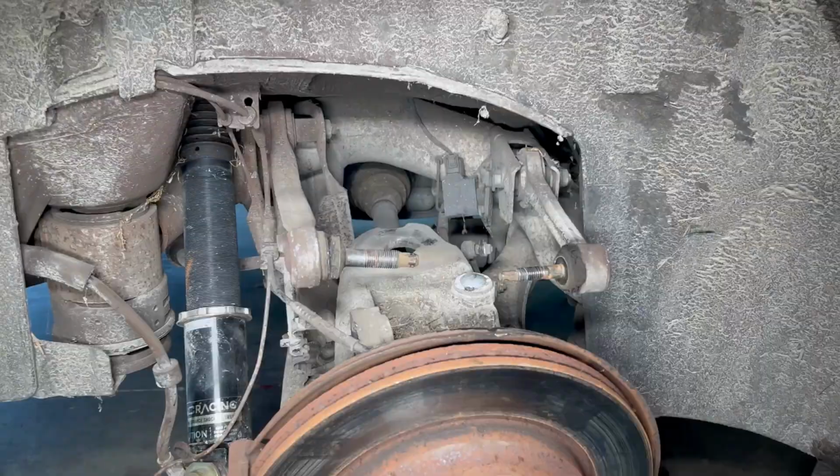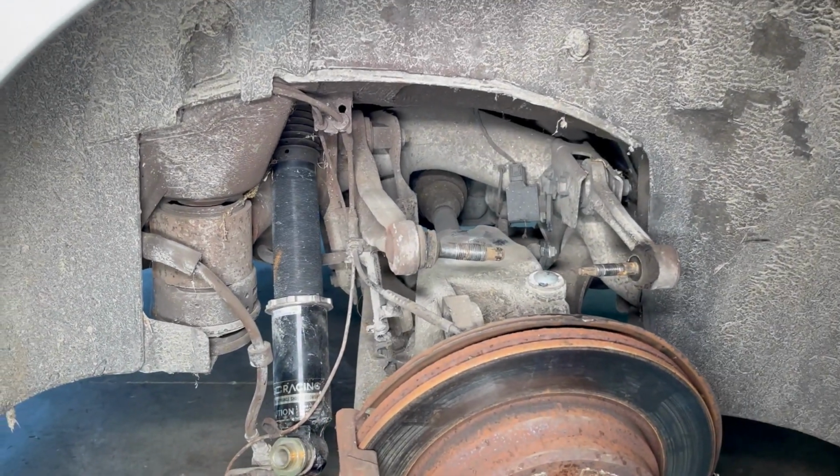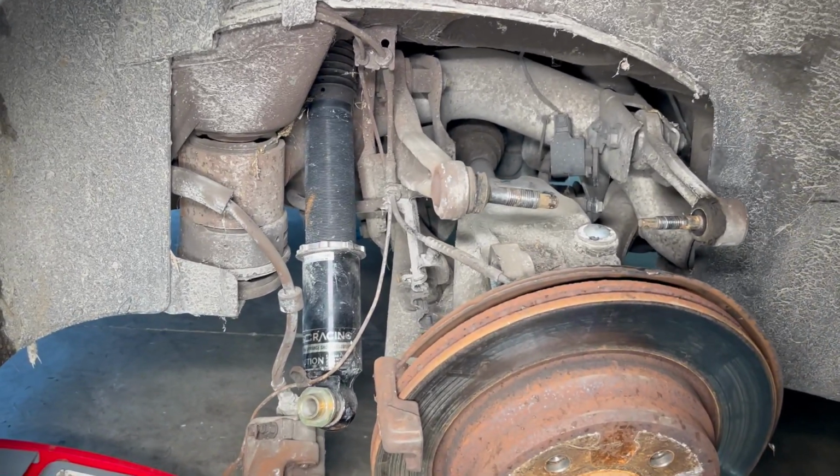I did end up breaking the, oh, that's for the headlights. That's what that is. But I have another one on the parts car, so I'll swap that real quick.